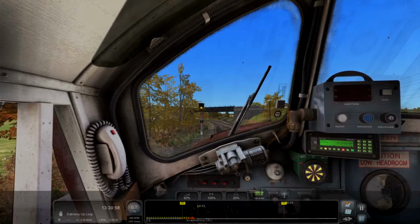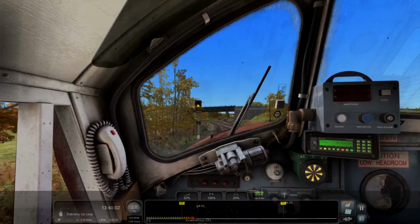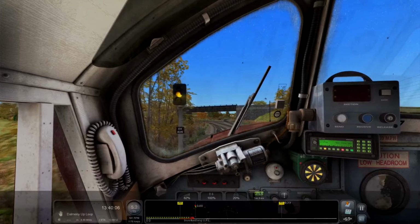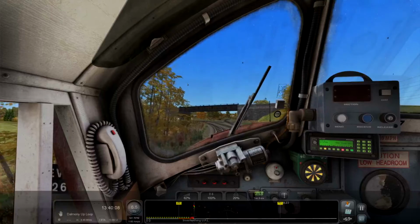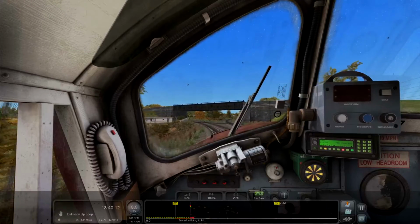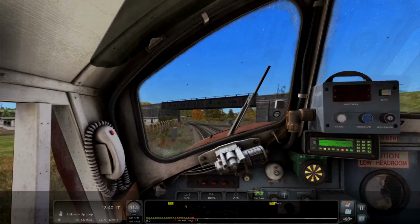This has been quite a hefty scenario, I must admit. It's been fun. But it's been a hefty scenario. These freight scenarios always are pretty hefty in time, you know, the time that you have to wait. I've said it before. It's because freight has not got the priority that a passenger service has.